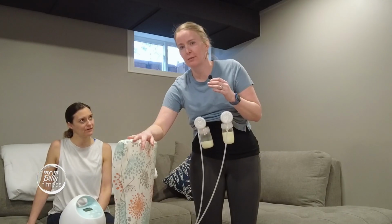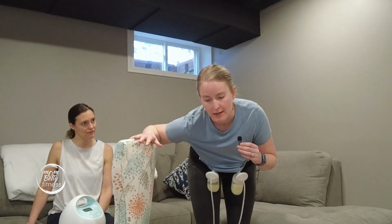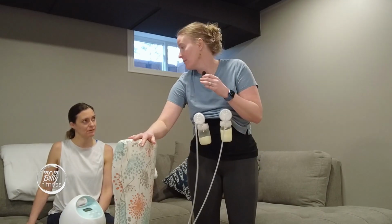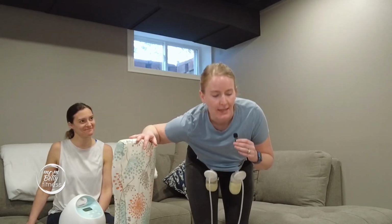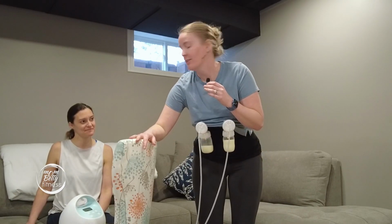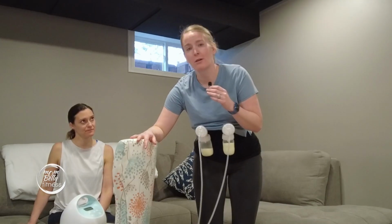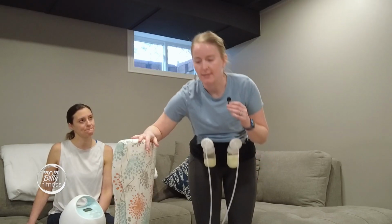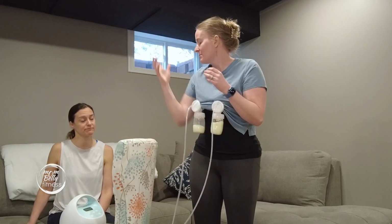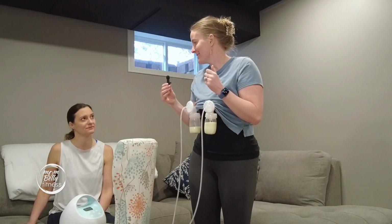If you find yourself in a position where you're having trouble getting them to stay on, or you don't feel like they're the right size, the ones that come with your pump are never the right size. That's a lie. 1% of the time they're the right size. So you can always come to us if you want to try different flange sizes. We also have different shapes, some that are more conical and some that are more cratered, I guess is a good way to say it. All breasts are different shapes and sizes, and we have come a long way in the pumping world with flange sizes and types.